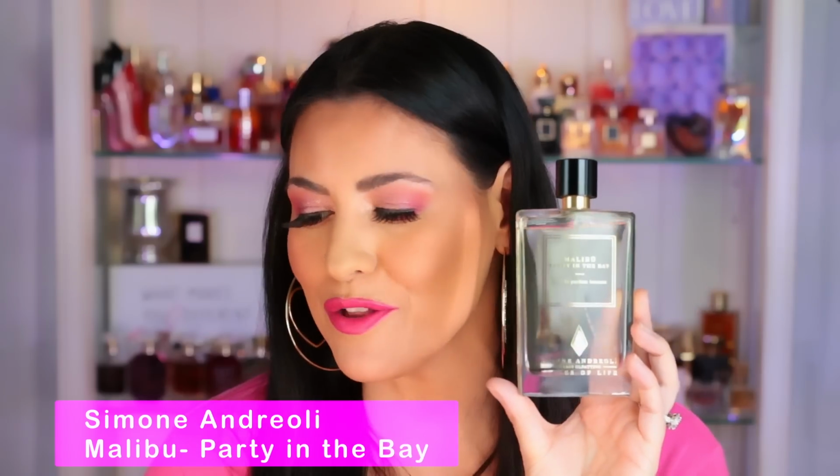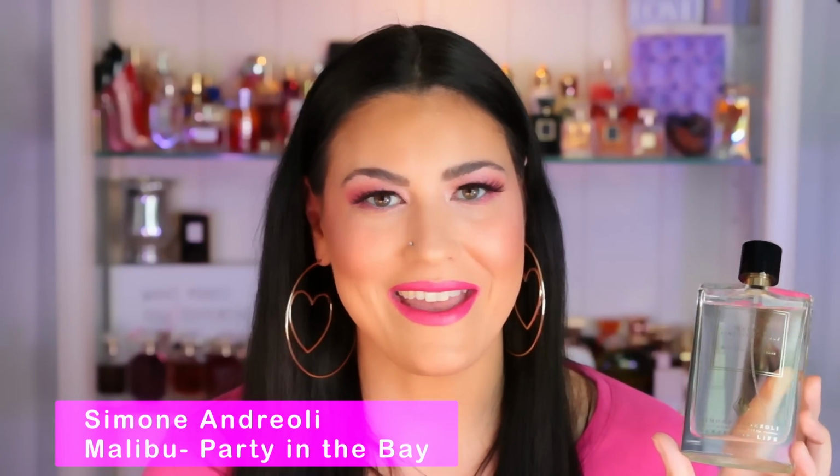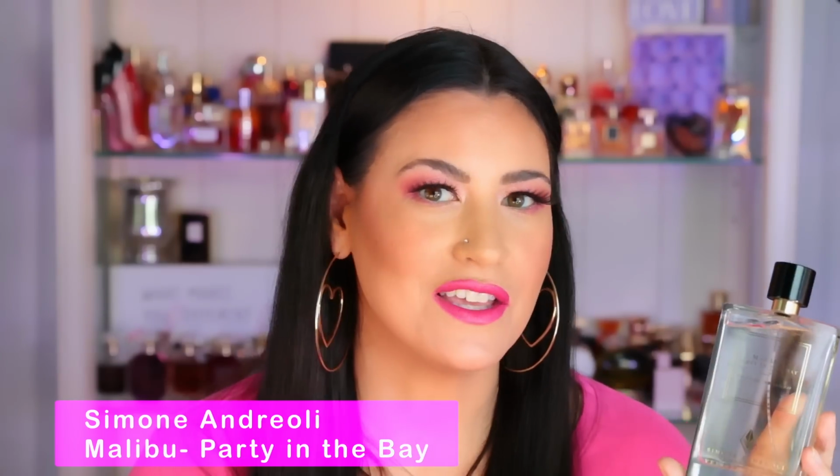All right, up next we have lime. I am so into lime fragrances right now. I cannot get enough. My favorite lime fragrance, hands down in my collection, is by Simone Andreoli, Malibu Party in the Bay. Now listen, this is not going to be for everyone, okay? The lime in here is not playing around. Like, it will drop kick you in the face.